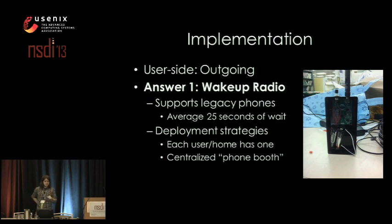We envision two ways to use this wake-up radio. The first is if you're in a relatively affluent area, like North Dakota or something. Each user could buy one. They're only about $10. It's very cheap. All it does is produce signal on a certain frequency. If you're in a less affluent area, we imagine something more like a phone booth, where it's in the center of town and people walk a short distance to get coverage. And they're still able to save power in the network by not wasting all that power with the power amplifier.